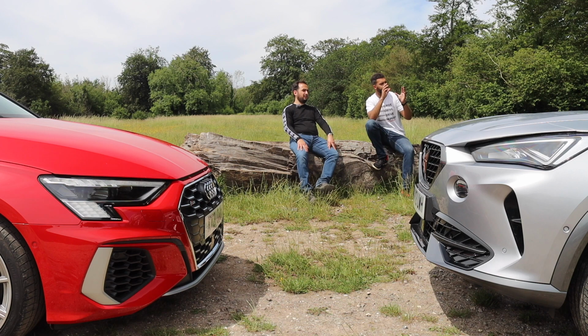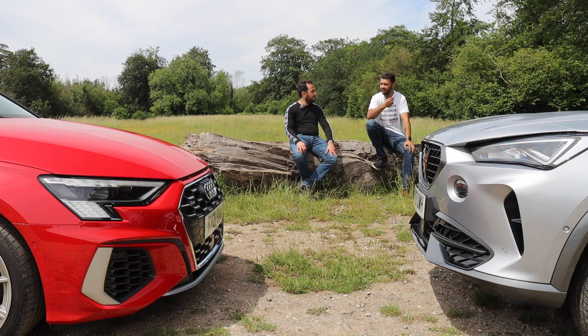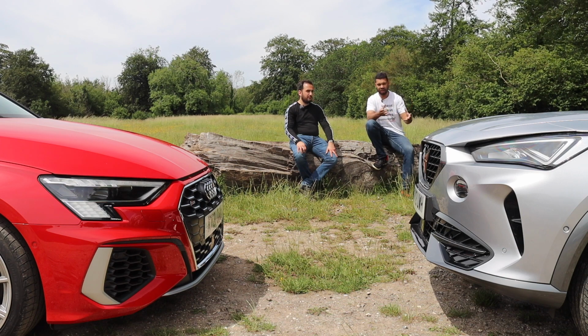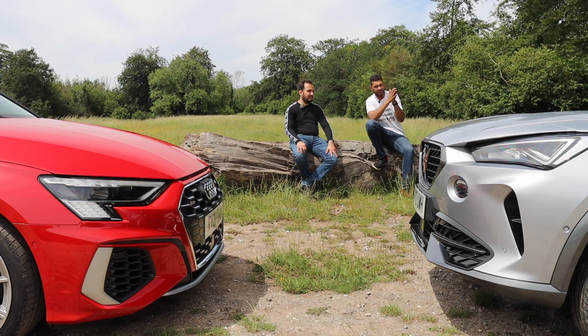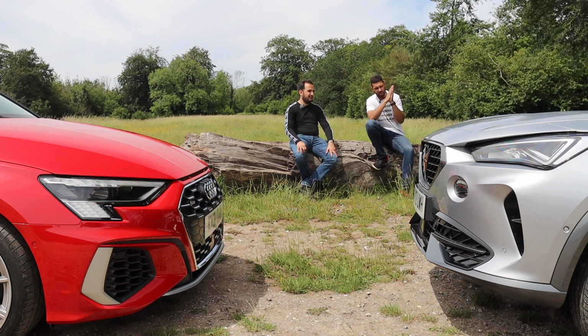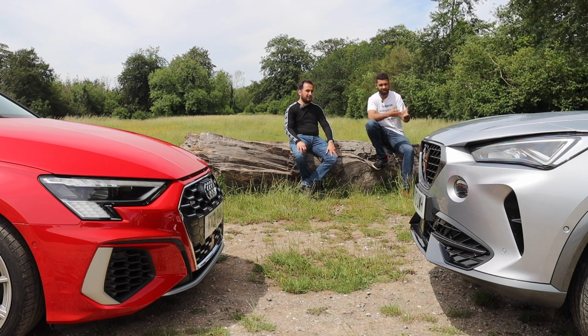But the Cupra, you get in that, and as soon as you step in, it feels like more of an occasion. It's got a more interesting interior. It makes better noises. Okay, some of it may be audio trickery, but that car to me seems to have more character and more of an occasion, which is weird because that's the more practical family car.